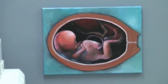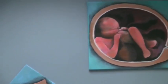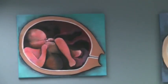Chérie, oui, mon amour. Bonne nouvelle. Nous attendons un bébé. Quoi? Nous attendons un bébé? Quel bonheur! Quelle grâce! Que le nom de Dieu soit loué!